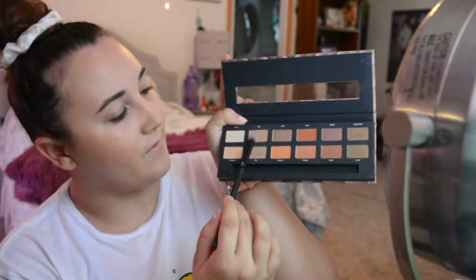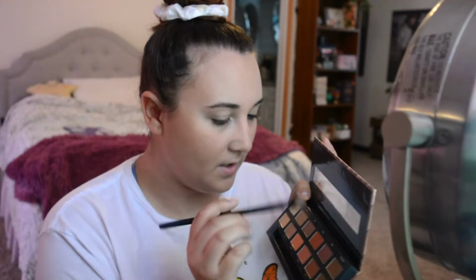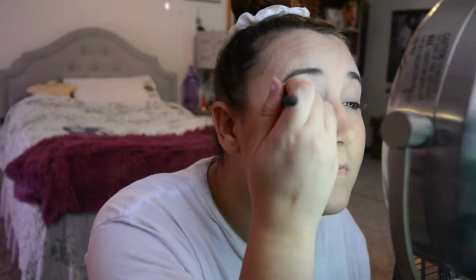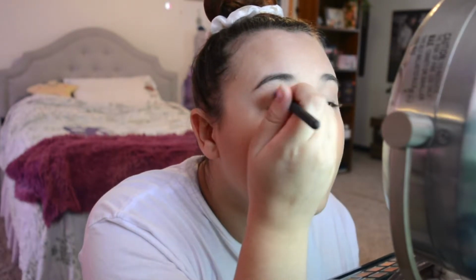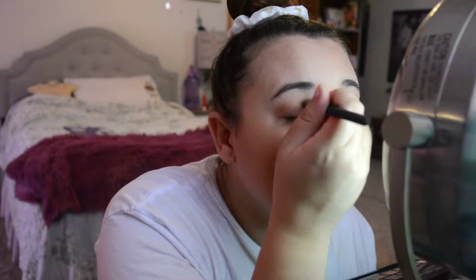Going to put on some Lorac eyeshadow primer. And I'm going to use this Miss Fabulous Ulta palette because it has some beautiful fall colors in there. I think I'm going to mix Guru and Fab together and put that in my outer corners. I'm actually going to put that in the inner corners too. Maybe I'll do some sort of little halo eye today. Something a little different.